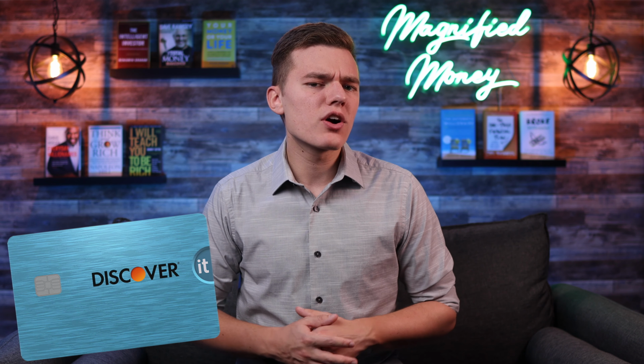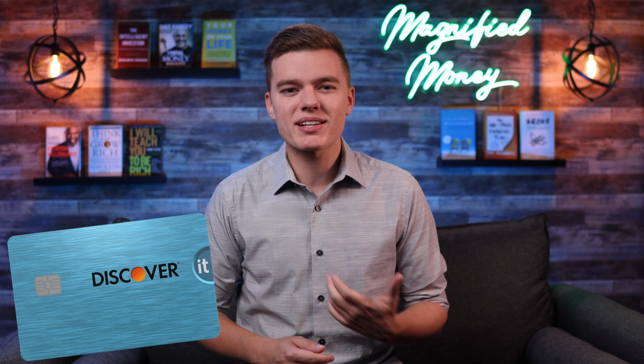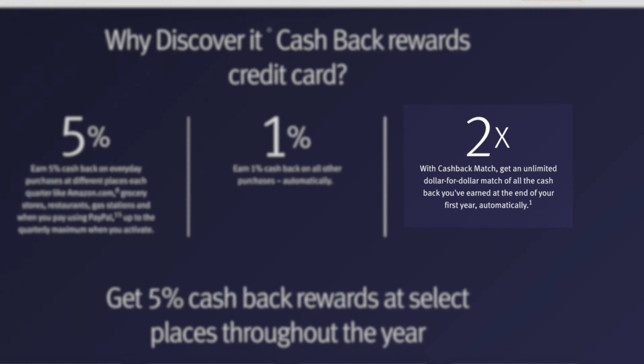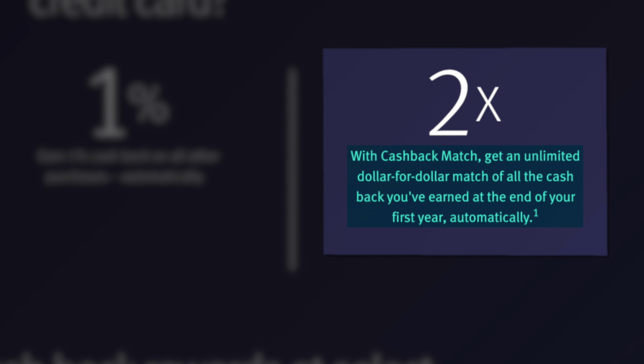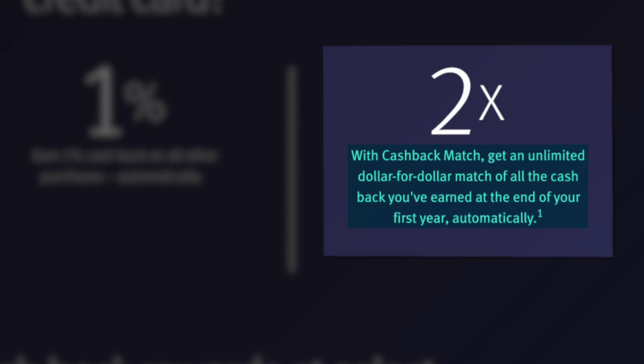Now, the Discover It card does not offer any kind of direct cashback sign-up bonus. However, they are very well known for their cashback match at the end of the first year. And that cashback match is unlimited, dollar for dollar, and all of the cashback that you earn throughout the entire year is going to be given directly to you and doubled. So if you earn $500 in cash back in your first year, then that means that Discover will give you another $500 at the end of that year. And that is pretty awesome if you ask me.